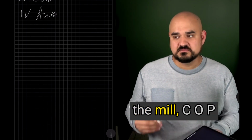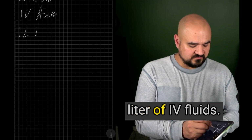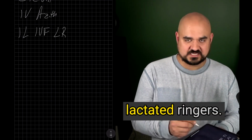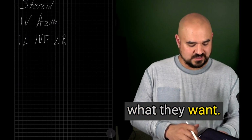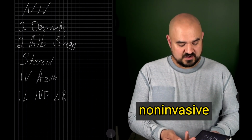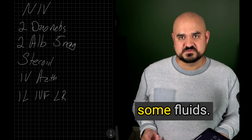So my run-of-the-mill COPD exacerbation, I usually will order them 1 liter of IV fluids. My go-to IV fluid is lactated ringers. You can do normal saline, talk to the attending, see what they want. This is my workup though for resuscitation of a COPD patient. Non-invasive ventilation, Duoneb, steroid, IV azithro, and then I give them some fluids.